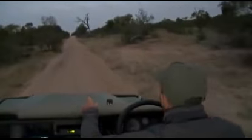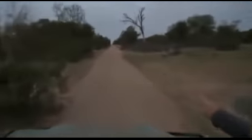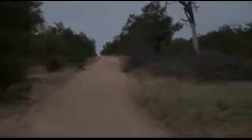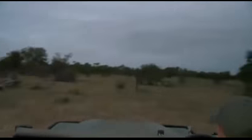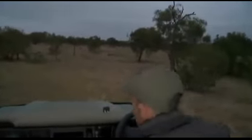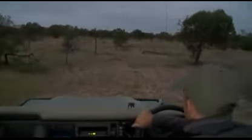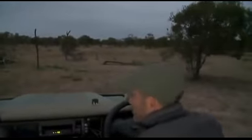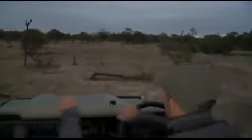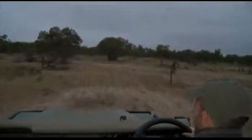There they come. There. On the road, coming across onto our reserve. Hooray! There they come. This is brilliant stuff, everybody. They're going to come across the clearing now. There they go. They're on the hunt.